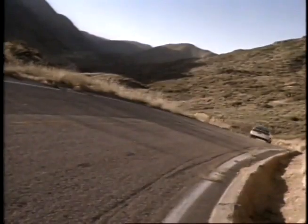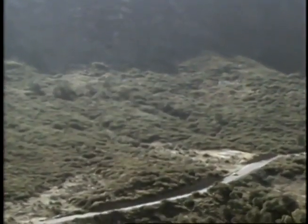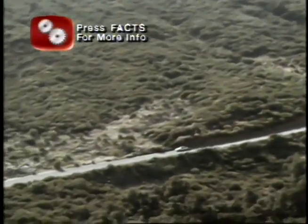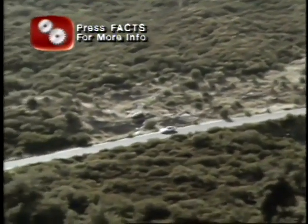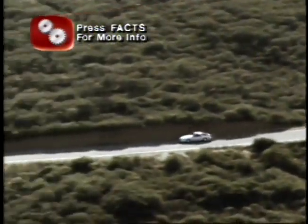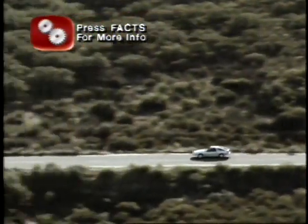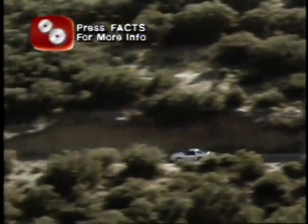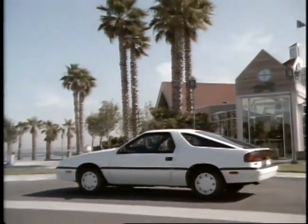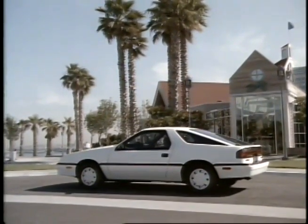And for a little beast to go with this beauty, there's the optional CS Competition Package. It includes the intercooled 2.2-liter Turbo 2 powerhouse driveline, ultra-high performance four-wheel disc brakes, and Shelby's maximum performance suspension for the ultimate performance value in Dodge Daytona's stable. All Daytona's styling, performance, and value are backed by something to count on, Chrysler's best warranty, the 770 Protection Plan.